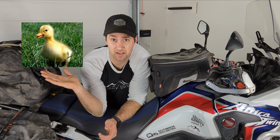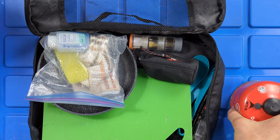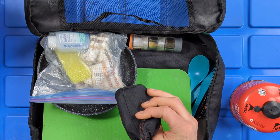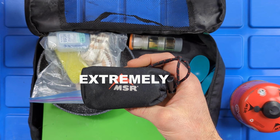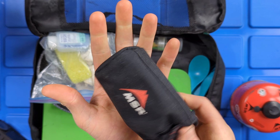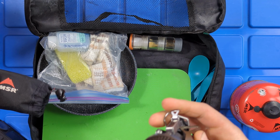Here's a picture of a duck. Now, up next, what we have is some butane for our little stove. And what I ended up getting is a little MSR stove. Been extremely, extremely happy with this. Packs down extremely, extremely small. So that's a huge benefit.